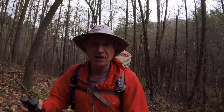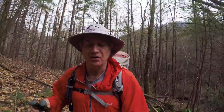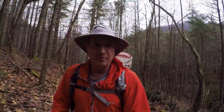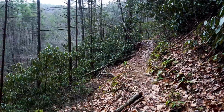This is the middle of the week, so I don't expect to see anyone. A little bit of light rain right now. The temperature is about 65 degrees, but it's supposed to blow out tonight and be beautiful for the next 2 days with very unseasonably warm weather.